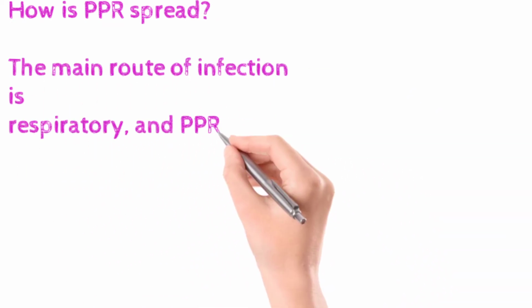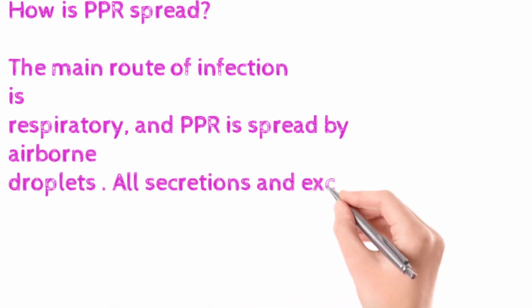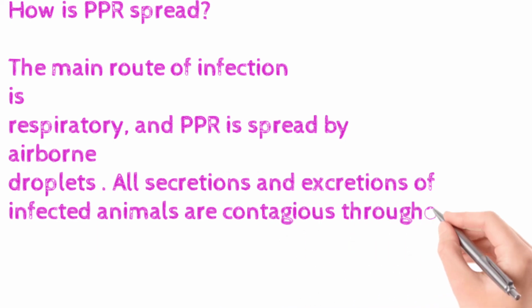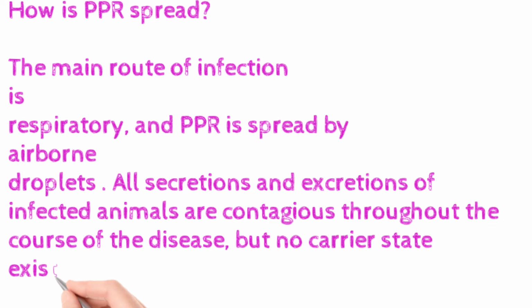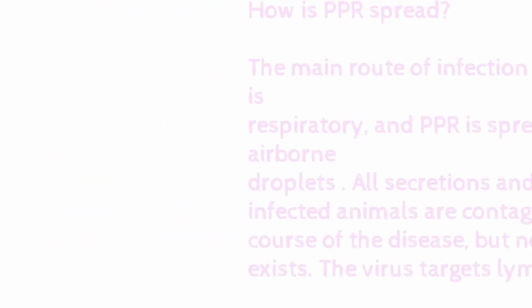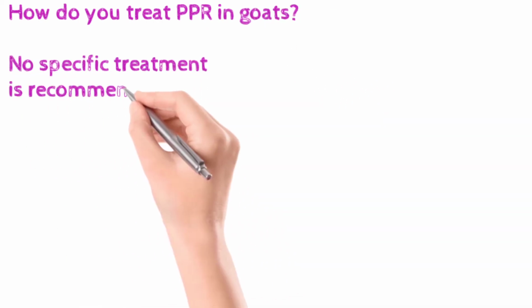The main route of infection is respiratory, and PPR is spread by airborne droplets. All secretions and excretions of infected animals are contagious throughout the course of the disease, but no carrier state exists. The virus targets lymphoid tissue. How do you treat PPR in goats?